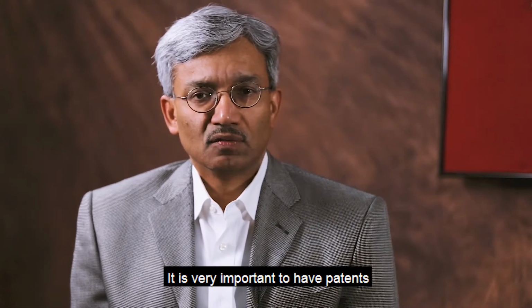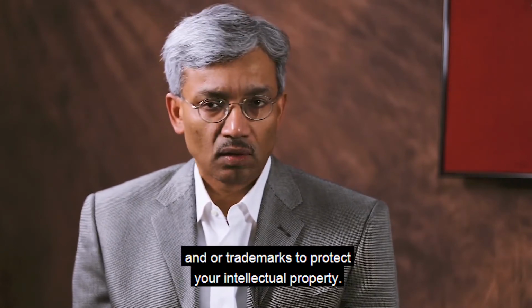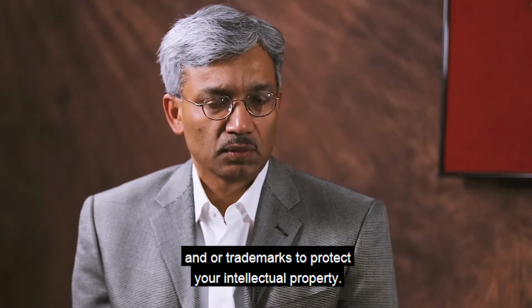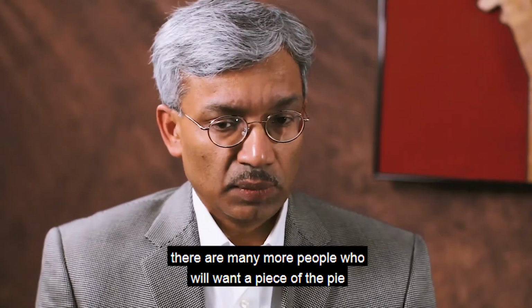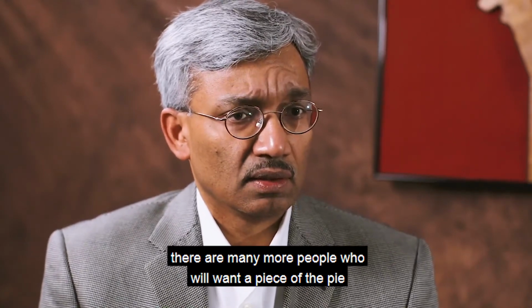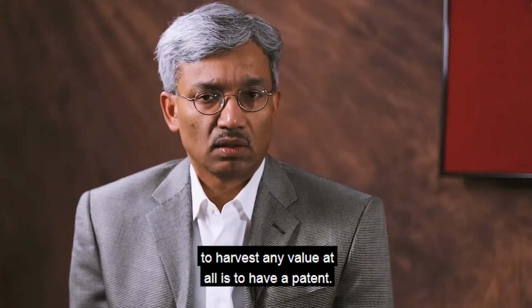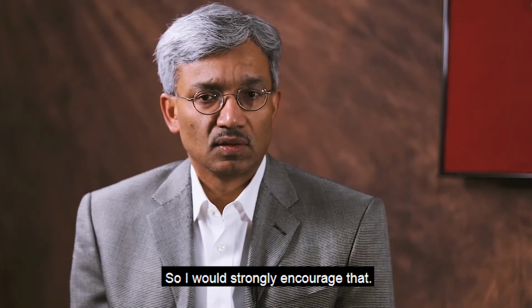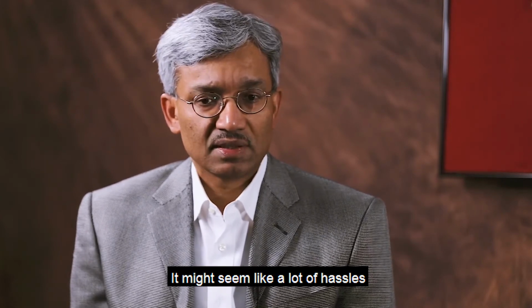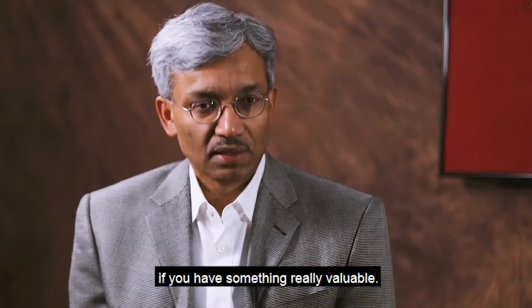Patenting is good. It is very important to have patents and or trademarks to protect your intellectual property. Because as soon as you show commercial value, there are many more people who will want a piece of the pie. And the way, as a small entity, for you to be able to harvest any value at all is to have a patent. So I would strongly encourage that. It might seem like a lot of hassles, but man, it'll save your skin if you have something really valuable.